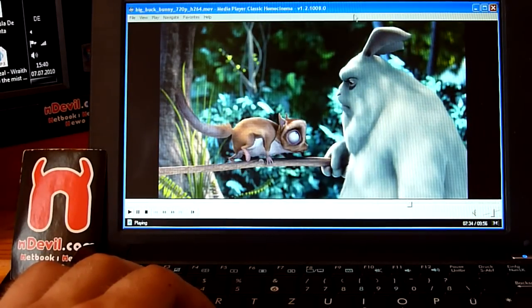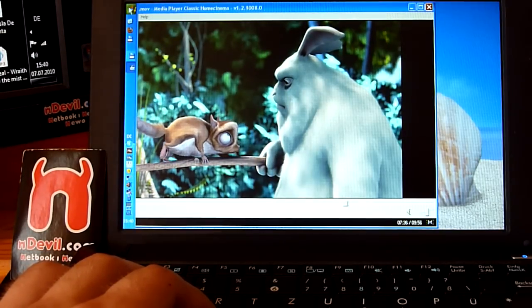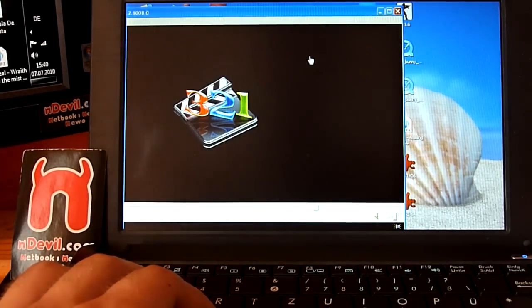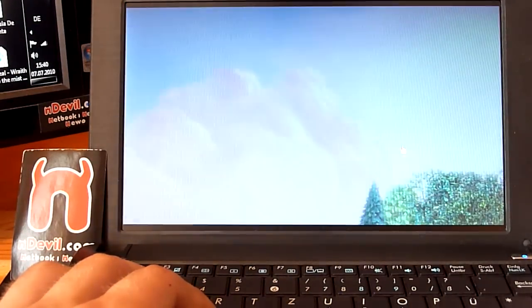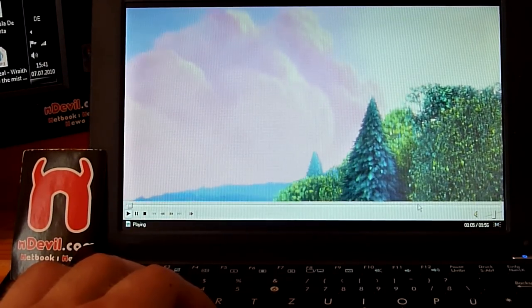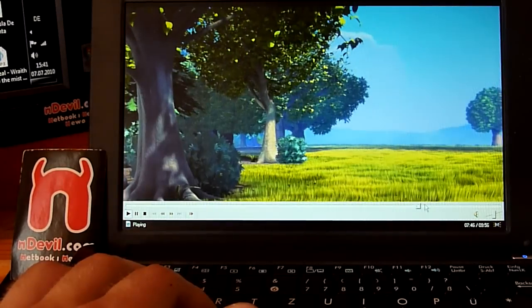No, this is a MOV, but it's still encoded in H.264. So let's check out the same video in 1080p. Big Buck Bunny is actually available for free if you just Google it or ask.com it. I don't like to Google everything.